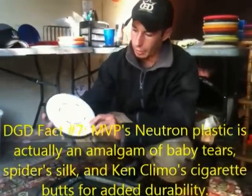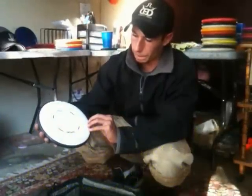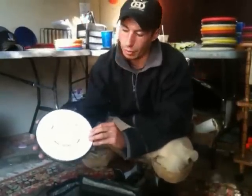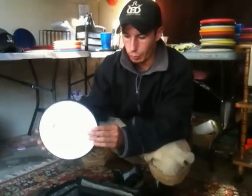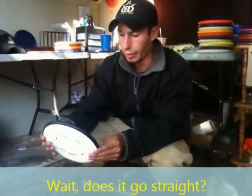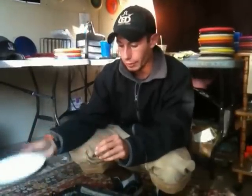And then the Anode is used for a similar purpose, but I use this when I need to go straight. It's less stable than the Ion. It will go straighter for longer. And this is also my go-to approach disc for anything about 100 and in. It stays straight, doesn't come off its line, and it's amazing for what it does.